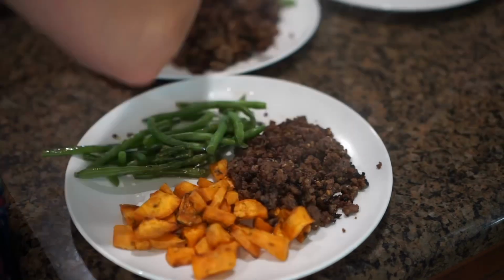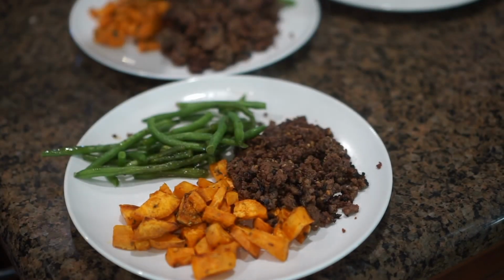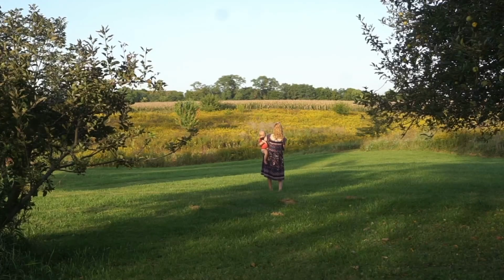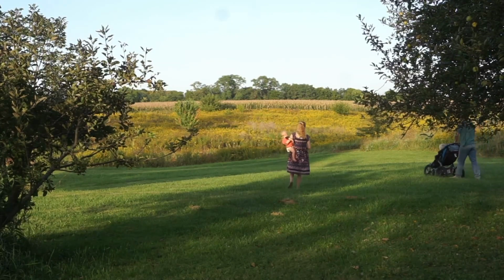For dinner, we did a really simple meal: sweet potatoes, green beans, and then ground hamburger. I love keeping ground hamburger on hand because I can use it as a side protein dish for pretty much anything and everything. On Saturday night, I love Saturday night.